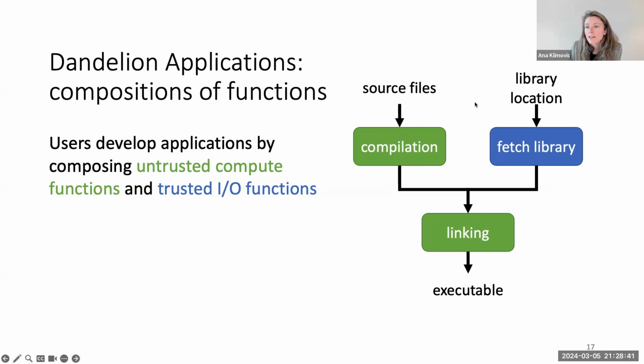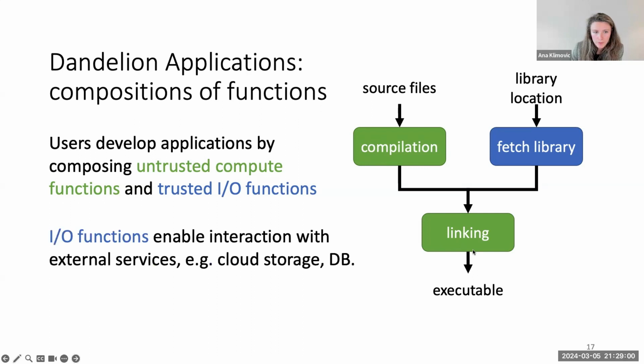So you would say that linking takes as input the output of the compilation and the fetched library and executes this code. Okay, you would also have to specify the internal logic of the compute functions, right? So what is this compilation function actually doing inside, and what is the linking function doing?